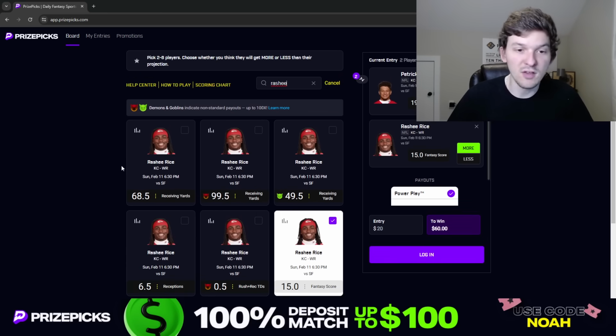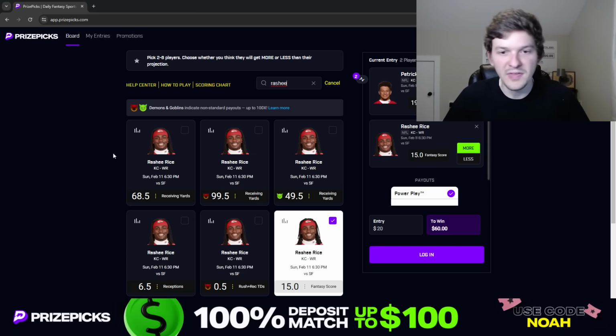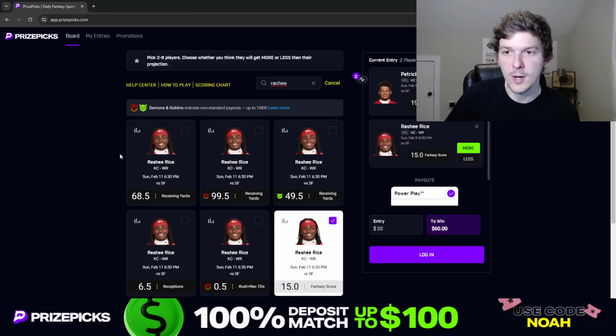Even if we assume Rashee Rice has 7 catches for 70 yards, that puts him at 14 fantasy points, and that's without factoring in potential for a touchdown. We know he's a guy that can get into the end zone. He's one of Mahomes' top targets. Rashee Rice has scored 7 touchdowns this season. I like correlating him with Mahomes, taking Mahomes over 19 fantasy score and then correlating that with Rashee Rice over 15 fantasy score.